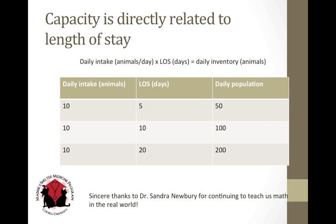But most people will say to me, well, we can't control how many animals we're taking in. They just keep coming. So what can I do? Well, what you can do is reduce that length of stay. Sometimes it's useful to think of it the other way. To start with, how many animals can we serve humanely? What is our capacity for humane care?